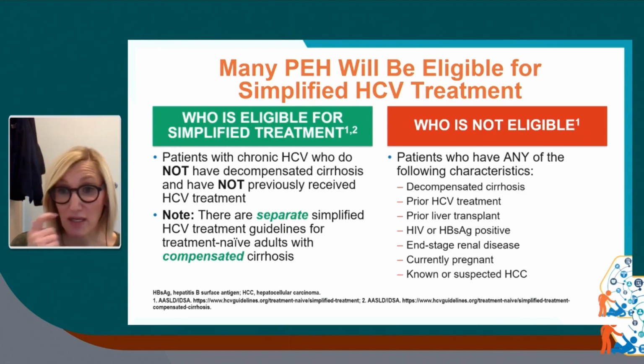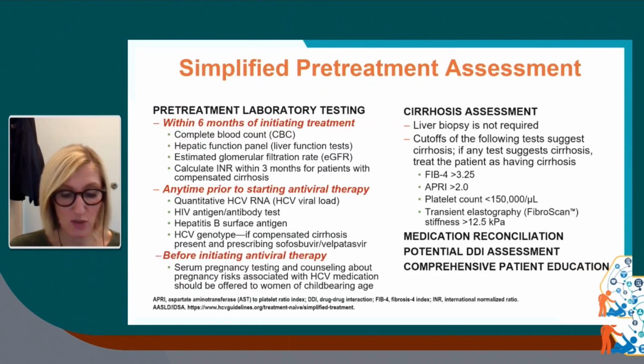Now, just because those individuals may or may not be eligible for simplified treatment doesn't mean that treatment is not simple for them. Treatment now is very easy, even for individuals that fall into these categories, okay? So everybody can be cured that is on that list.